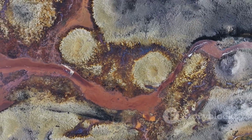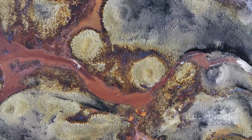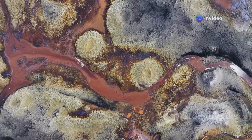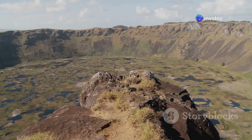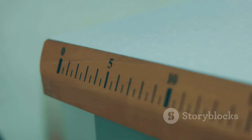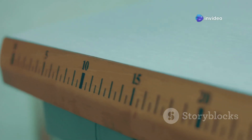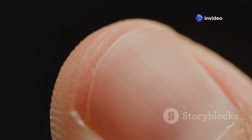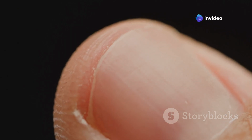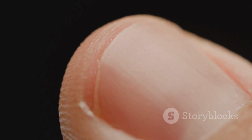However, unlike a static puzzle, these plates are in constant motion. They glide over the semi-fluid layer beneath them, known as the mantle. This movement is incredibly slow, occurring at a rate of just a few centimeters each year. It's almost imperceptible to us in our daily lives. To put it into perspective, the speed at which these plates move is comparable to the rate at which your fingernails grow. While this might seem slow, over millions of years, this gradual movement can lead to significant geological transformations.